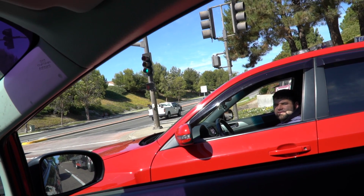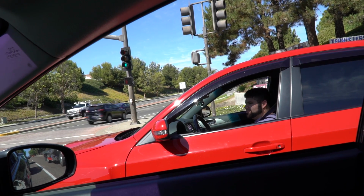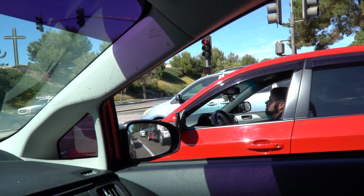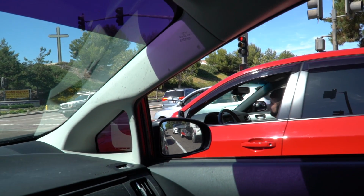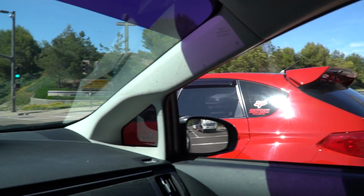You better watch yourself, buddy. I'm about to rip your ass down this hill. Are you ready for this? Round 2? The light's gonna turn green after those cars. You better get ready for it. Uh-oh.